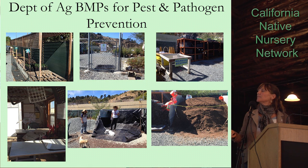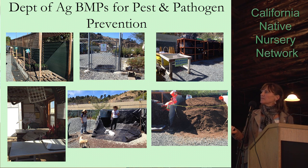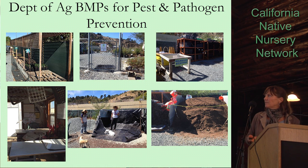We changed all the surfaces to non-porous ones that can be disinfected. You've seen these folks already. Our dogs are Phytophthora free as well, I promise. But we basically added about 6 inches of drain rock underneath, which already had some drain rock, and then put this pond liner in here so it can be emptied completely and disinfected.